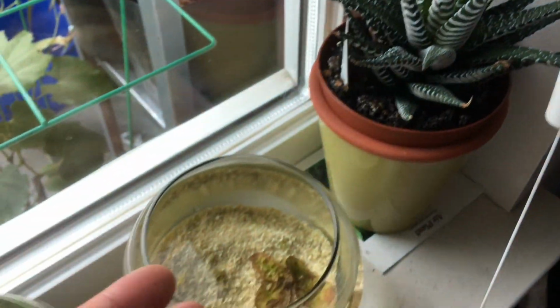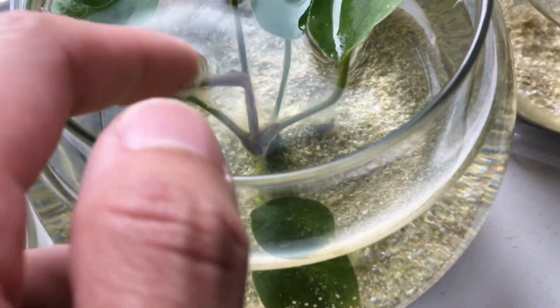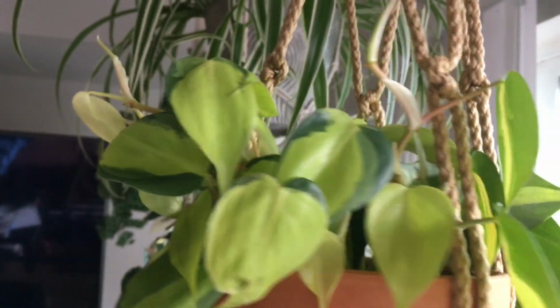And here we have the zebra plant and the aquatic plant. You can see this one, a new leaf is coming up, which is awesome. And this snake plant is going crazy still. You can see right here, there's a sprout right there on the edge of the pot. That's the pokey thing I showed you last week. And the philodendron, it's looking good.